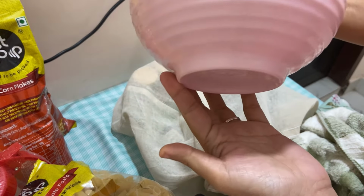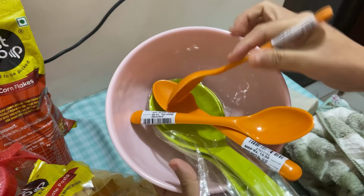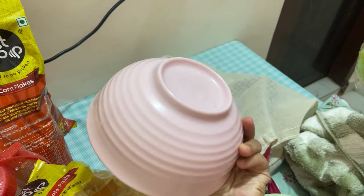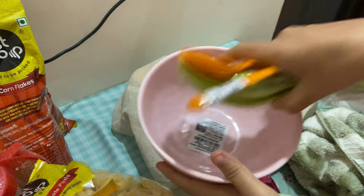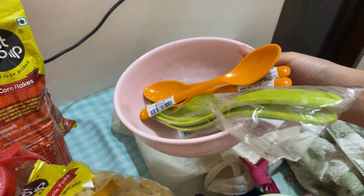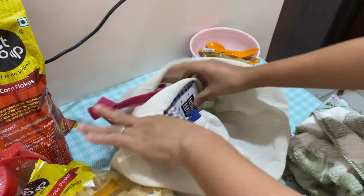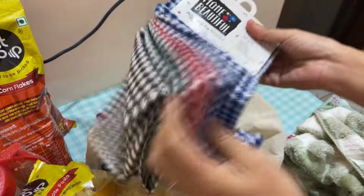Oh my god. Honestly speaking, this time Vishal Mega Mart has really impressed me with the products, because I found the products to be of very good quality, and I think all the products out there were literally so good in quality. So let's move on to the next product.